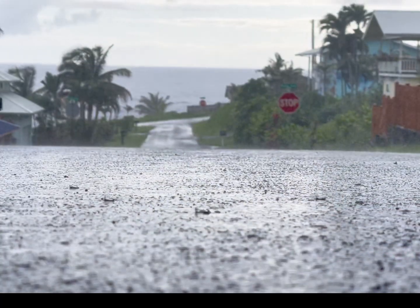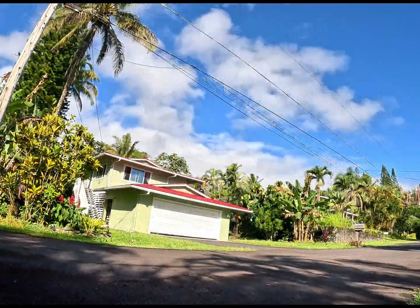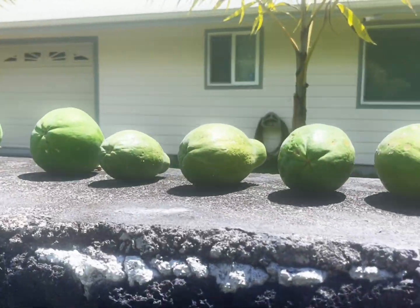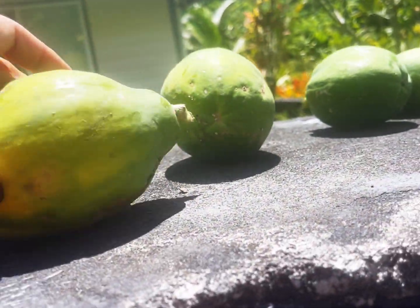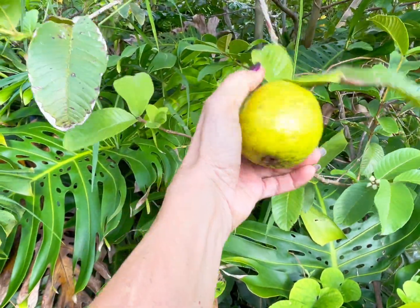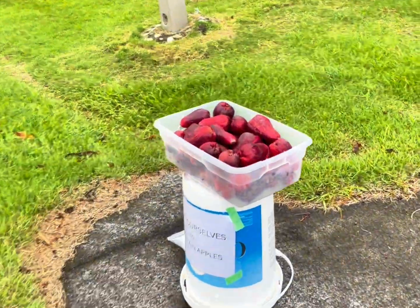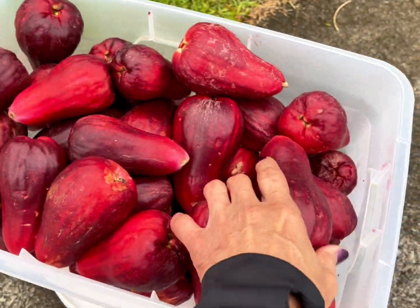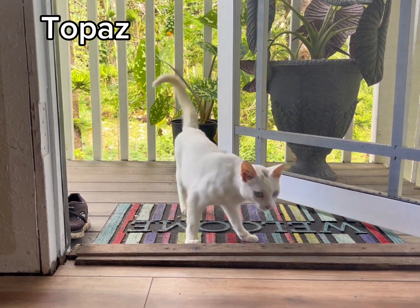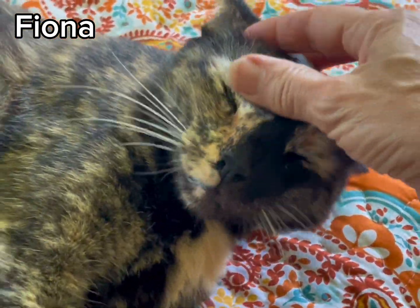And although I'm such a homebody, it was still hard to be in Hawaii and not able to go for a walk to the ocean cliffs, to Government Beach Road, or anywhere else for that matter. Towards the end, I was running out of fruit. So I did go and pick up some free papayas left out by our very generous neighbor, and some guavas from the jungle, and some mountain apples left out for anyone who wants some by a neighbor on the side of the street. Luckily, my feral friends such as Topaz the cat, as well as our neighbor's cat Fiona, and the geckos kept me company.